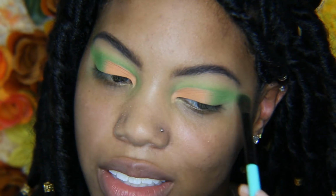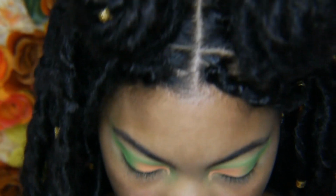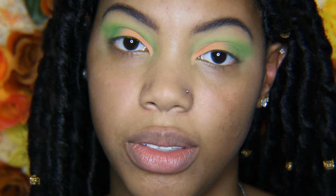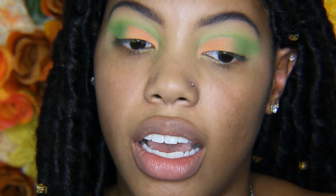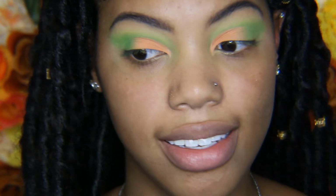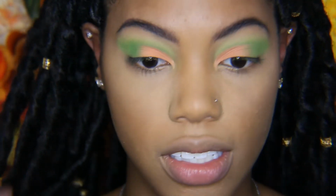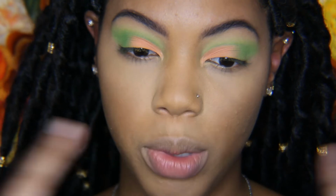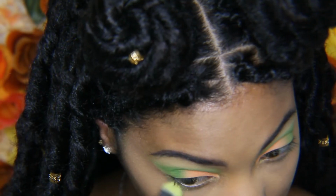Don't ask me why I chose these colors. I don't know. Let me do the base of my face, and I'll come back to finish the eyes. Okay, so what I'm gonna do now is just go under and take both of those greens and put them under here.